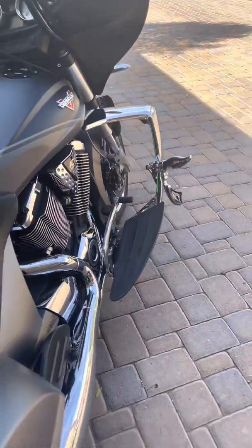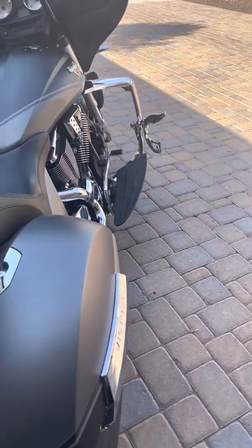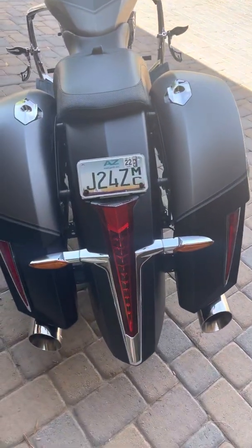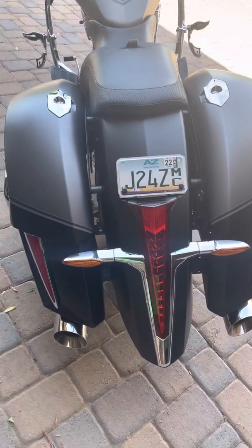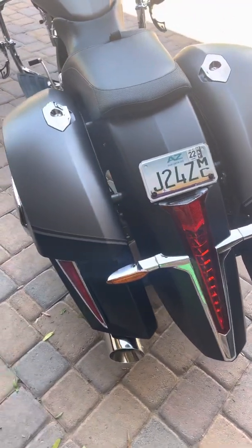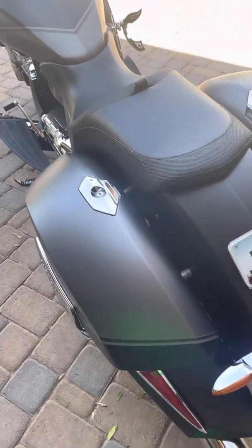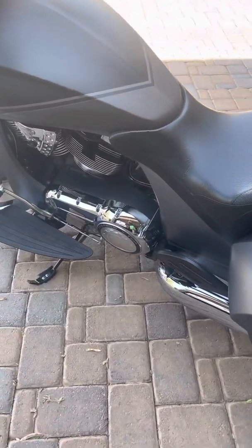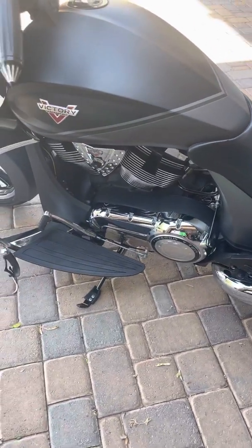Went on the demo ride from the ZX14. Just went on a demo ride with this one day, and next day I bought it. Been riding ever since. It's just time for a change. I love the bike, and I may keep it. I don't know. We'll see how the sale goes.